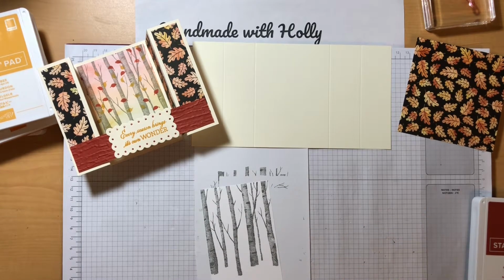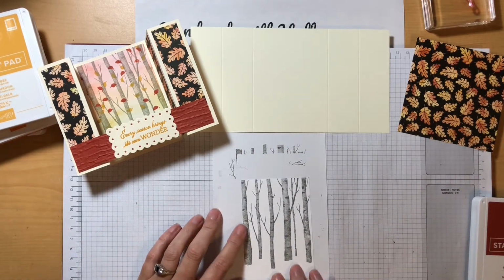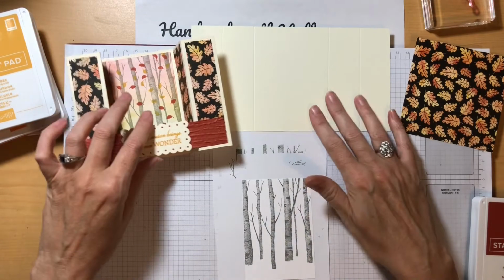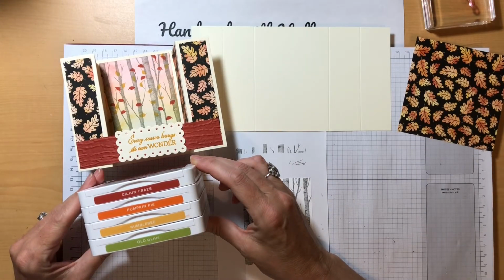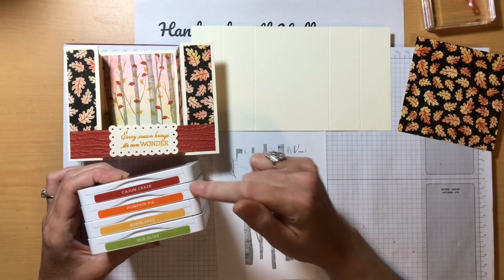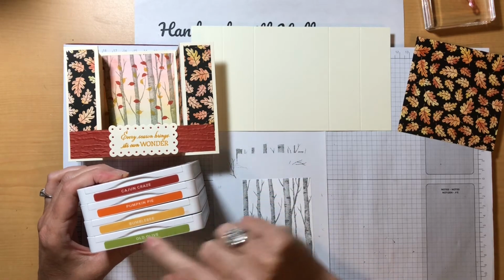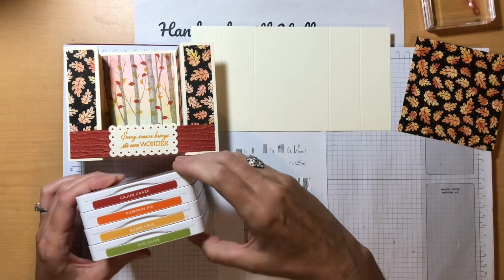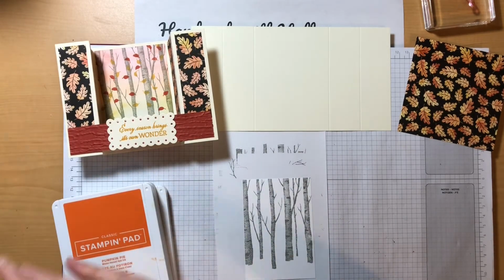Now we're going to go ahead and bring in our blending brushes and start to add the background color to our scene. So I'm going to put my stamp pads in the order that I want to use my ink. I'm going to start with Cajun Craze, then Pumpkin Pie, into Bumblebee, and then Old Olive for the grassy area. And that'll just help me work in the right order. Start with the Cajun Craze.